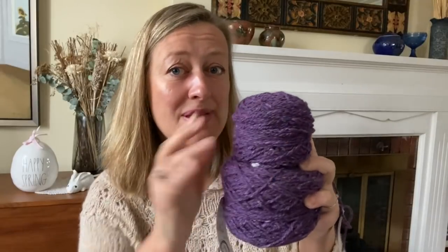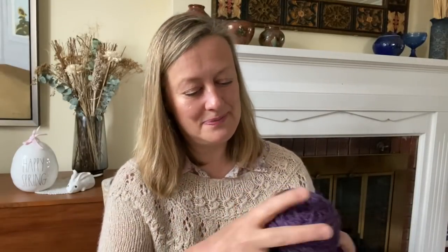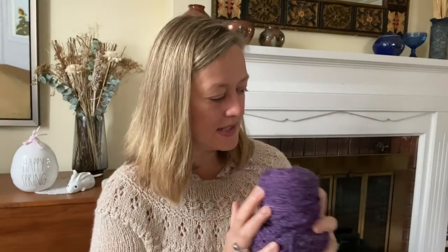Kate has sent me some in this fabulous purple color. The only thing I don't know is what I'm going to make with this. It's about 330 yards, so I have to figure out what I would make with 330 yards. This is going to be a creative endeavor in trying to decide what I'll do with that. So thank you so much, Kate.